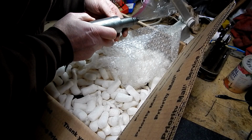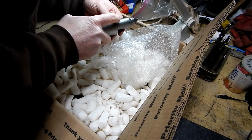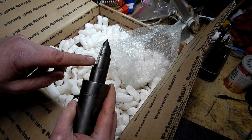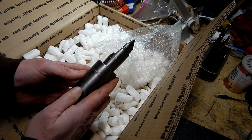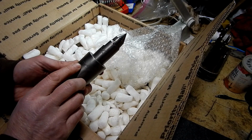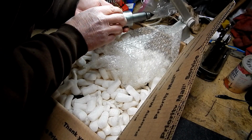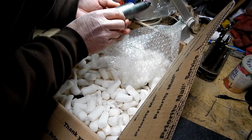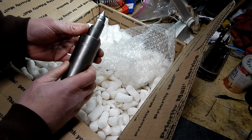Oh, this is interesting. This says Red L Tools as the company, but then it says B&S number 9. So I think this is saying that this is a Brown and Sharp number 9 taper. And this outer sleeve says Cincinnati Milling Machine Company of Cincinnati, Ohio. I don't think this was from a lathe after all.